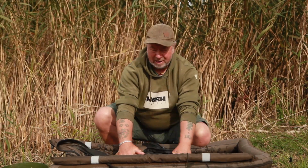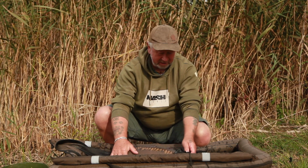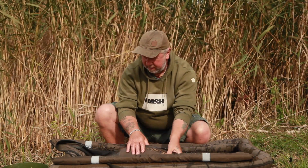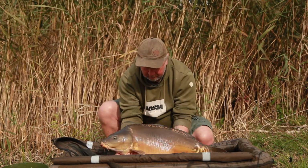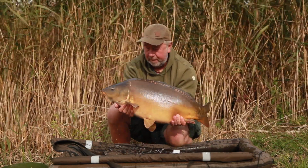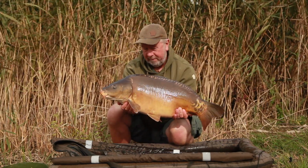But yeah, suffering a little bit now, but still managed to catch one anyway. Not a big one, 26 pound, but lovely fish. Yeah, lovely colours.